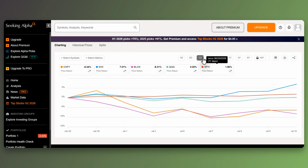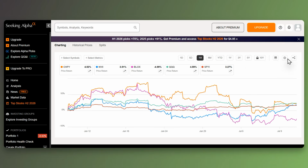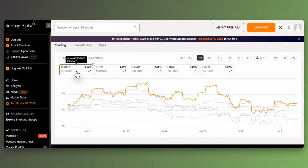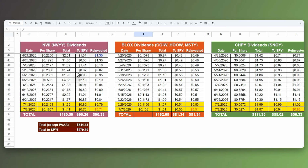Let's zoom out and take a look at the 1-month return for all of these. The first thing I notice is there's a lot of volatility, but in the end, everything stayed within about plus or minus 5%. BLOX has been having a rough time. It's the worst at down 5%. And of the funds I'm invested in, CHPY has done the best over this 1-month period, up over 4.5%. Now we'll turn our attention to dividends.